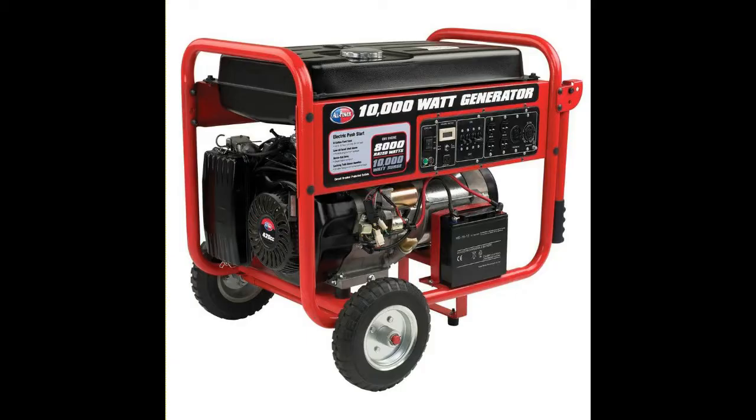First up, we're going to talk about generators. And generators can be great. They can power your refrigerator so the food will not spoil. They can run a small air conditioner, and they can also be your worst nightmare if you do not read the manual and all the safety precautions in that manual.